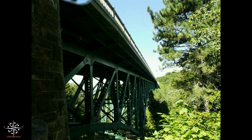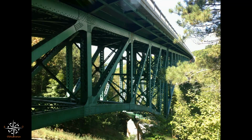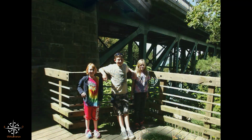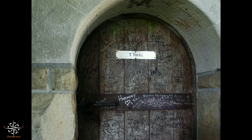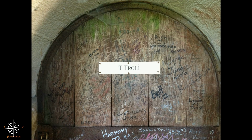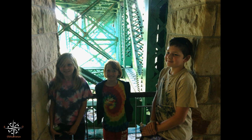On the east end of the bridge, there is an office door built under the main structure with a brass plaque inscribed T-Troll. The bridge was built in 1947 and is one of only two cantilevered deck truss bridges in Michigan. It is 641 feet long and contains 888 short tons of structural steel. The bridge carries traffic on US 2 above and spans the Cut River Valley, 147 feet below.